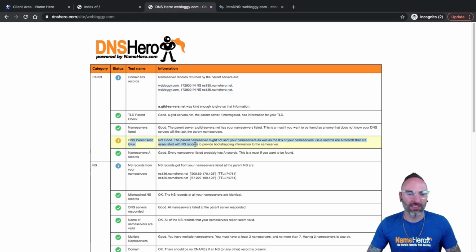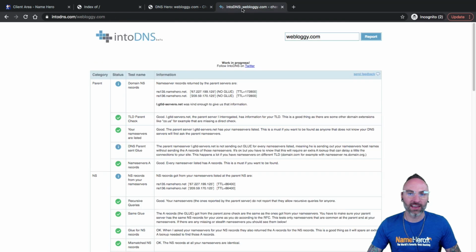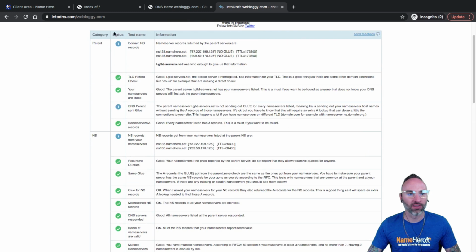You'll notice an error here. This is a false positive. I'm not sure why that's coming up. The glue is certainly set on those. But you can ignore yellow most of the time. You're just looking for it to return your name servers, and for you to not see any red. You can also use intodns.com, which is another popular tool out there to check your DNS. And again, no red, so we're all set.